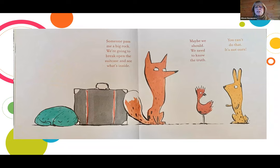Yellow says, you can't do that. It's not ours. It's not our suitcase. What would you do in this situation? Which animal has the same opinion as yourself? Are you a kind of fox-like person? Yeah. Or do you think, no, Green's come a long way. We shouldn't break open his suitcase.